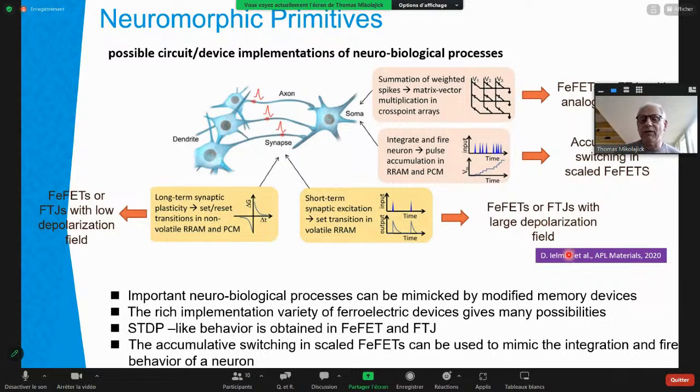So you can use the VNWFETs or FTJ with analog switching for the vector matrix multiplication. You can include accumulate and scale feedback for doing the integrate-and-fire neuron. You can use FeFET or FTJ with low polarization field for doing long-term synaptic plasticity. And for short-term synaptic plasticity, you can use the same devices but with large depolarization.